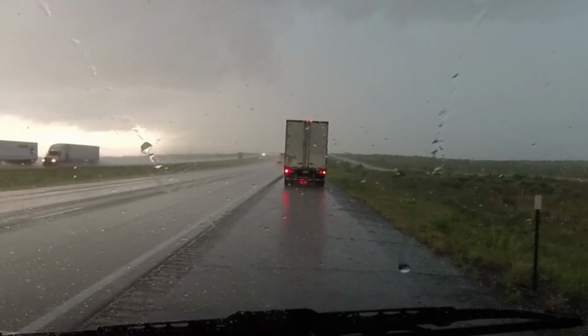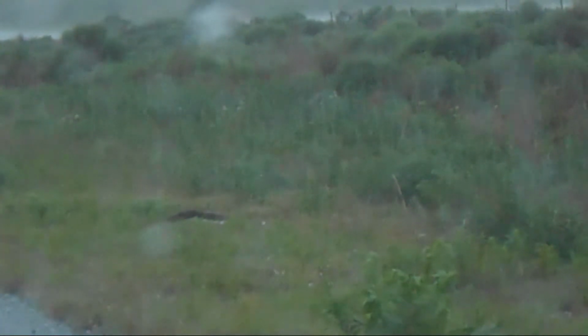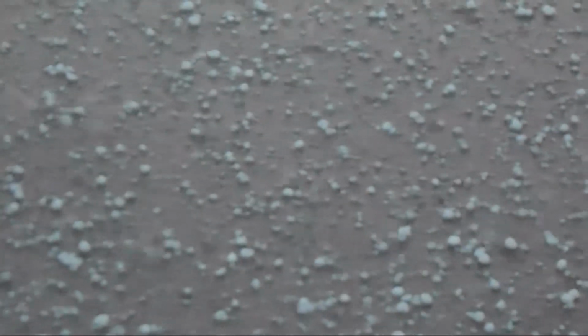Welcome to New Mexico. What a friendly state. I don't know if you can see that. It's so noisy in here, I don't even know if you can hear me. But we got noticing the hail jumping around in the grass. Kind of silly. But this is what's going on. That's what's coming down. So we're just gonna wait it out.